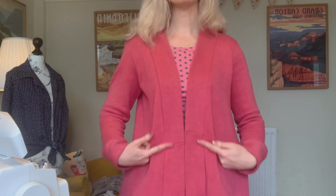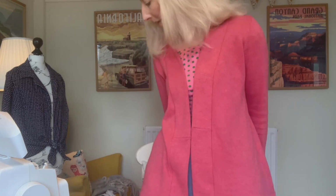So rather than using one piece of fabric to go all the way around for the neckline or the neckband, I ended up joining a couple of pieces of fabric to make this neck area, but it's absolutely fine. So if you have got 1 meter of fabric, you can do this cardigan.